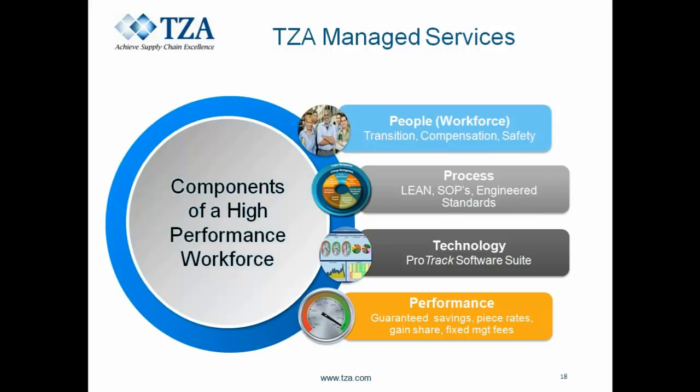Finally, we've added another layer that I think is somewhat unique in the industry, and that is the performance layer. Whether it's in the form of fixing our piece rates below the rates you have today, or in a gain share type of arrangement, or fixing management fees and so on, we're willing to put our money on the line as well to guarantee that performance.